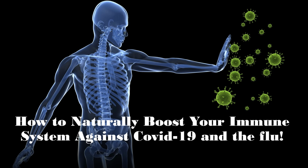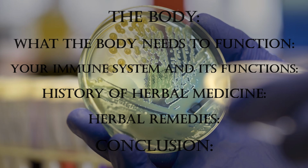How to naturally boost your immune system against C-19 and the flu. The body, what the body needs to function, your immune system and its functions, history of herbal medicine, herbal remedies, and conclusion.